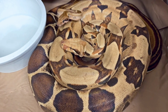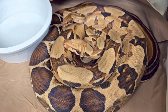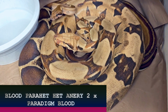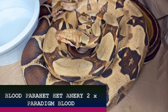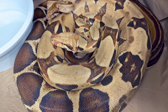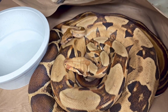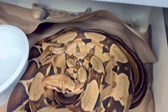There's a nice Paradigm Blood female. She's getting ready to shed. She was just really blue-eyed, gray-eyed. She'll probably shed tomorrow, right? You guys don't know, right before they're about to shed, they actually go from like all foggy looking to almost looking normal. And then the next day they shed usually. Or that day they shed right before they slough off their skin. And there's that male hanging on for dear life there. Hopefully he's gonna get the job done.